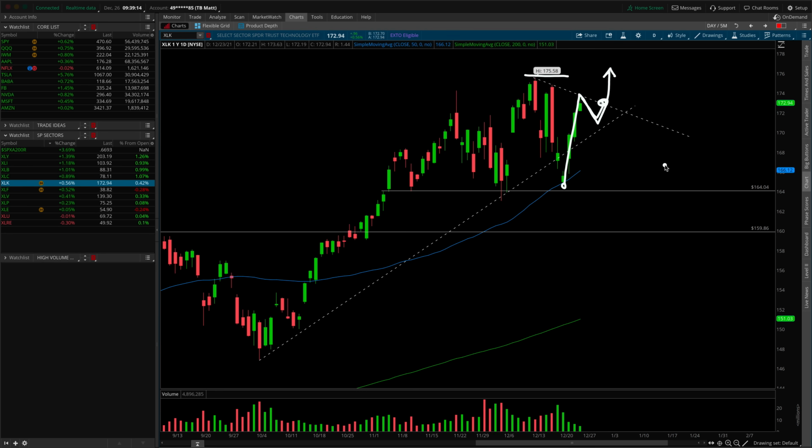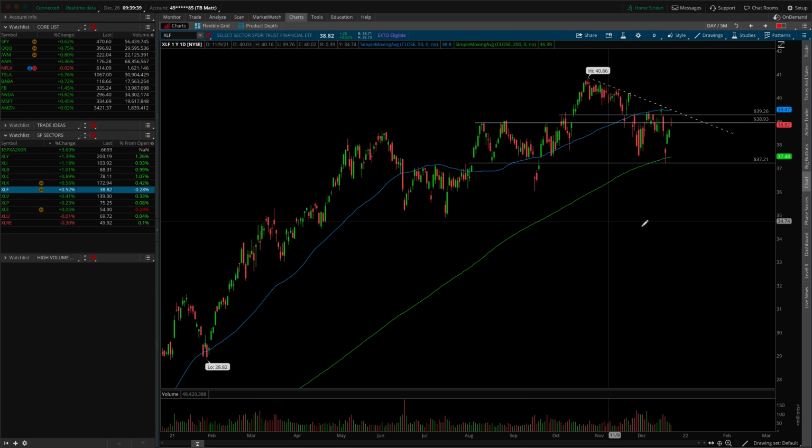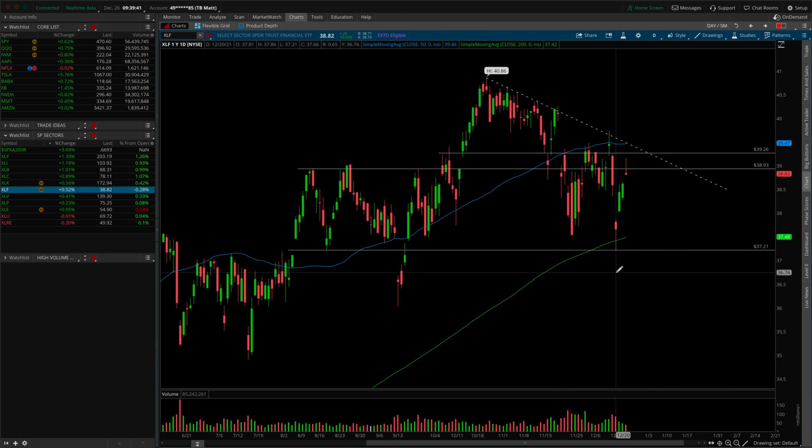The main thing you don't want to see here in the XLK is a re-break of this support trend line, right? We gap down underneath it, immediately recapture it the next day. So I would say it's okay for now, but if we do start violating that again, that's where it becomes more likely we move back down to that all important level at 164. So XLK for right now, it's fine. It's not fantastic, but it has potential to be fantastic if it does do something like that for a higher high.